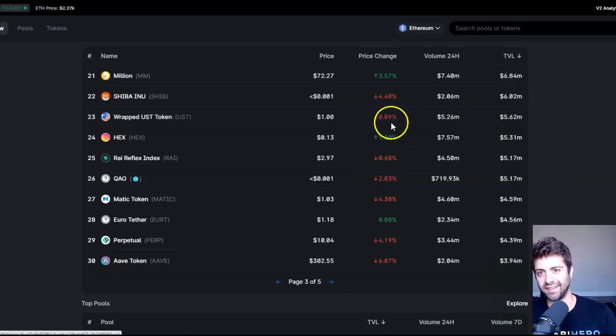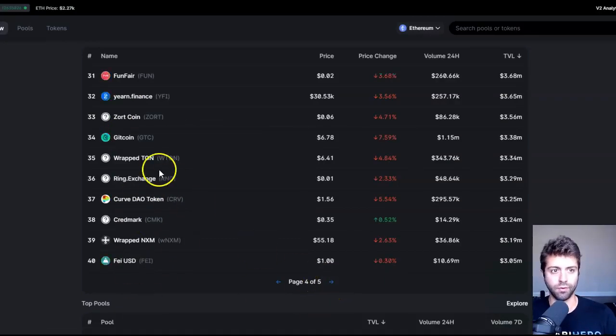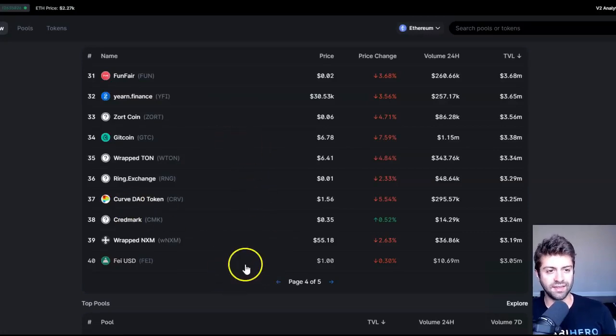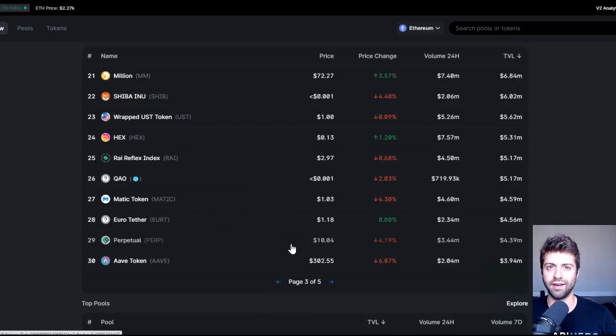So people saying it doesn't have enough, well, how much is enough, right? I mean, HEX has more than Aave, more than Matic, more than Yearn. Again, these might be traded on other dexes too, but Uniswap is the premier dex that everybody goes to. And HEX has more liquidity on Uniswap V3 than a lot of other well-known tokens, right? So it's not that low. 24 is not that low, and it's not like you want to be the highest anyway.